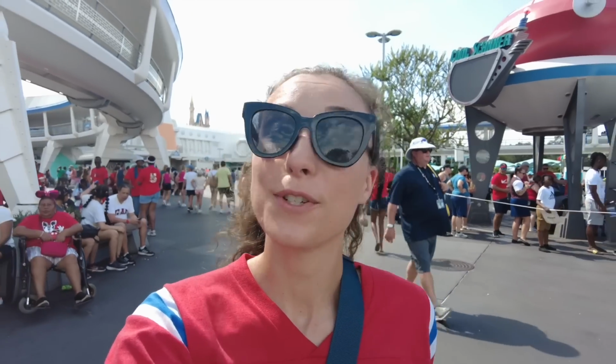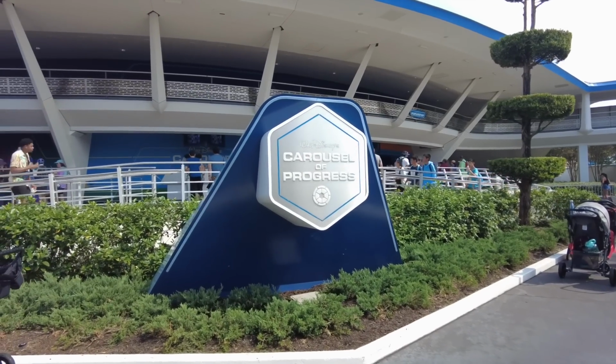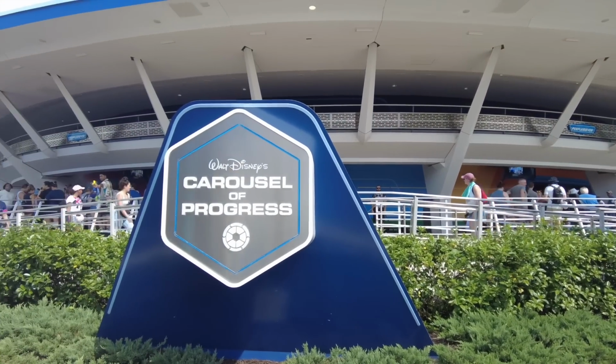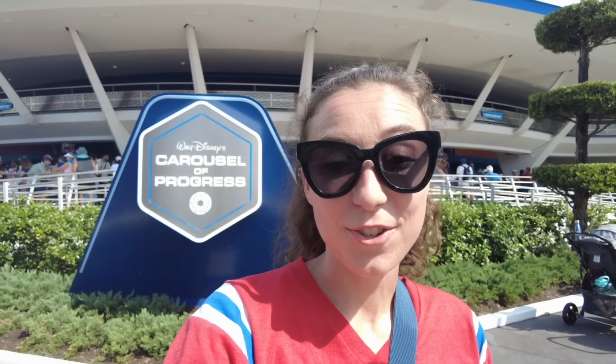Now we have made it over to Tomorrowland for our last couple of secrets. And first, we're making a stop at Walt Disney's Carousel of Progress. This is an indoor show in the Magic Kingdom where you travel through the 20th century and marvel at the evolution of technology during this classic audio animatronic show. Now, Disney likes to drop a whole bunch of Easter eggs in all of their attractions, and this show has so many Easter eggs. So let's talk about some.